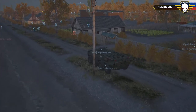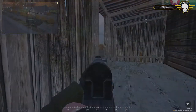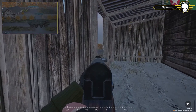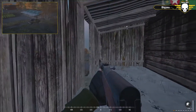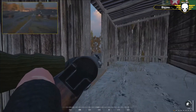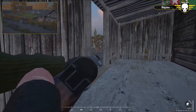Big Jimmy HD and Cool Breeze here pushing in with this BTR, rolling by Big Yes, trying to spot him. They don't really know where he is. They just know that he's somewhere in this compound. And they have actually found the SPG technical parked here. Southeast. Oh, wait. Yes, it is. That is the SPG technical parked right here. They found it. Oh, shots go out. Big Yes puts in some shots at More Eats Kids.